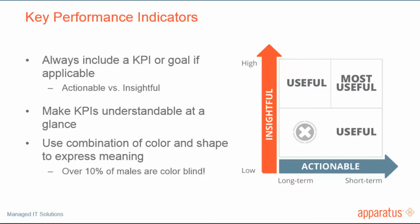So always make sure that you use a combination of color and shape, right? Use red X's, not red dots. Use green check marks, not green circles, things like that.